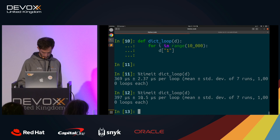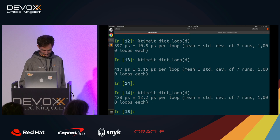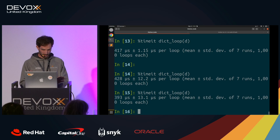Not very stable on a laptop, but we can see that it roughly, hopefully, remains in the same range. Keeps increasing. It's all right. You will see that the difference will be greater once I make some modifications. Let's make a small modification.